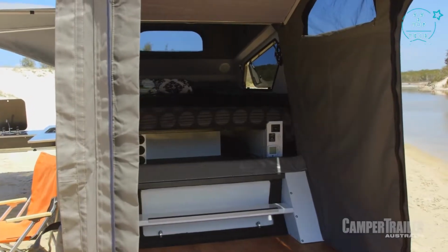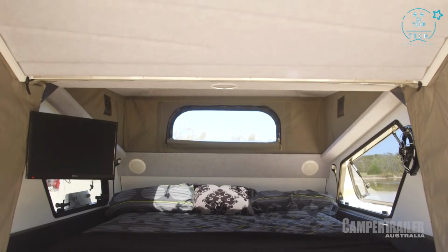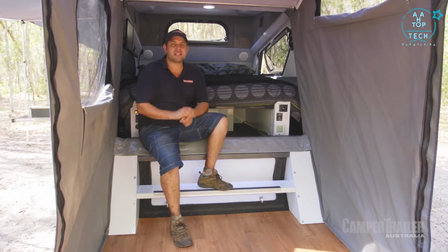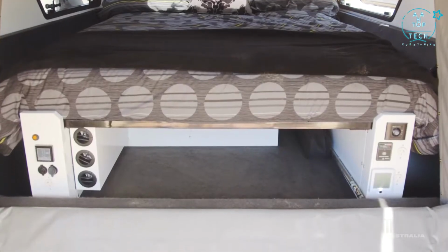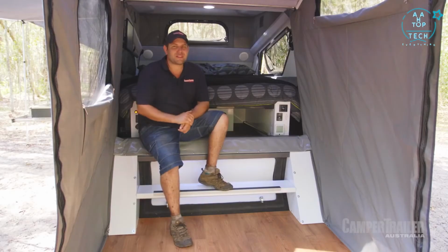Inside this camper trailer really is pretty cool. What I like about it is you've got heaps of headroom, which gives you that real spacious feeling. The bed is super comfortable too. And to make it feel that little bit more homey, you've got things like a full entertainment system, LED lighting, and little storage compartments. Plus, you've also got a split system air conditioner as an option. Doesn't get much better than that.